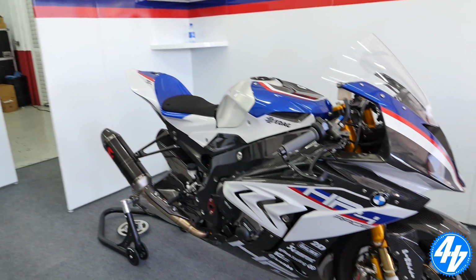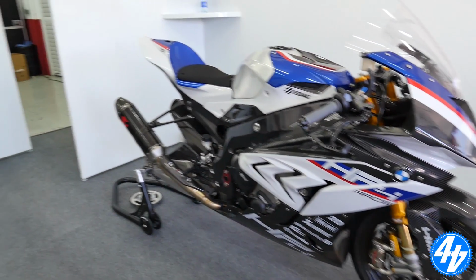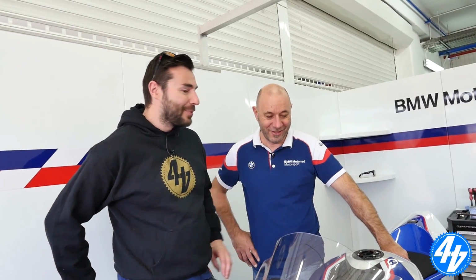But this is regarding the engine, and to be honest, the engine has 215 horsepower and 120 Newton meters, and you can take the bike and put it on a dyno, and you will definitely see more than 215 horsepower. Right. On the rear wheel, really? Definitely. That's so interesting. Can we take one to a dyno? Yeah, do it. Get in contact with Gerhard.